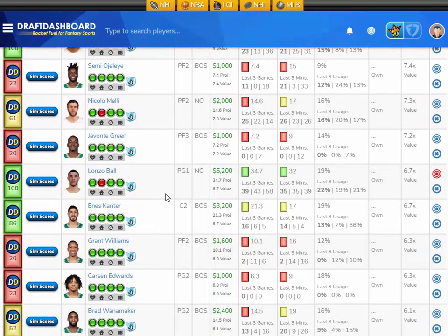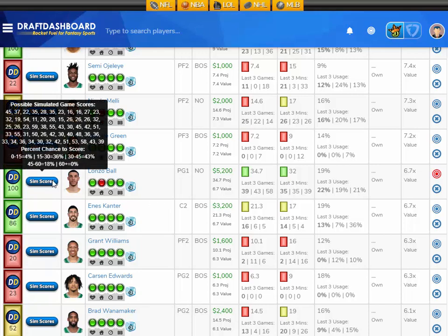Okay, moving up in salary a little bit, this is another smash value play here. It's Lonzo Ball, projected at 34.7 fantasy points here tonight. That's 6.7 times value. He's 5,200 DraftKings salary. Let's take a look at his sim scores.